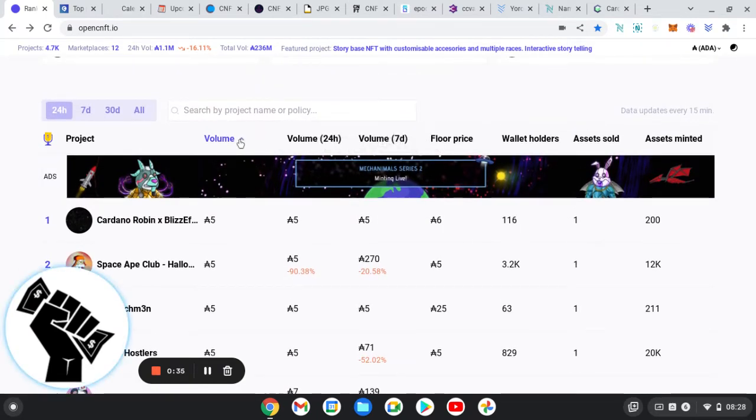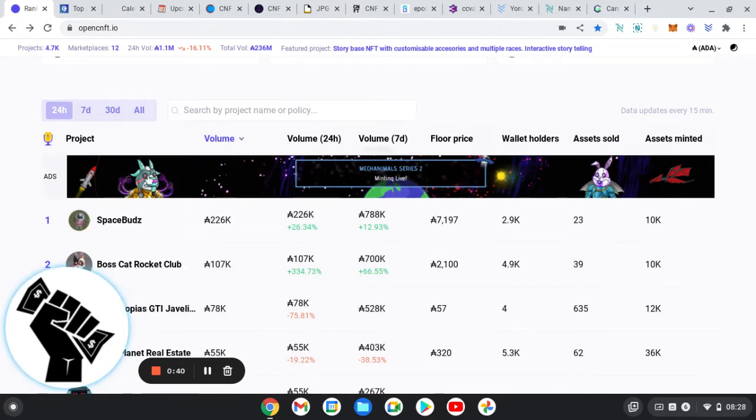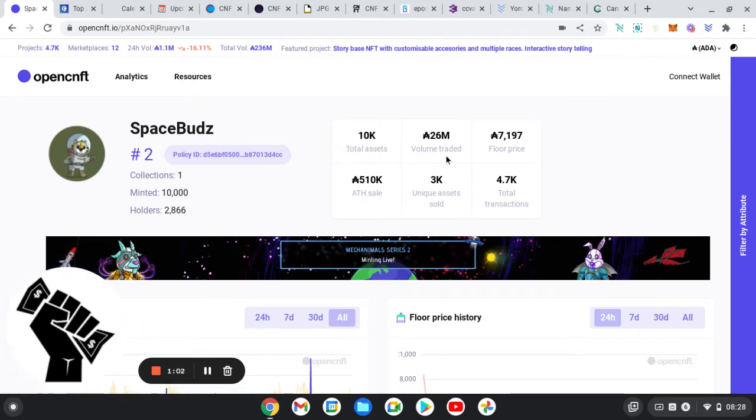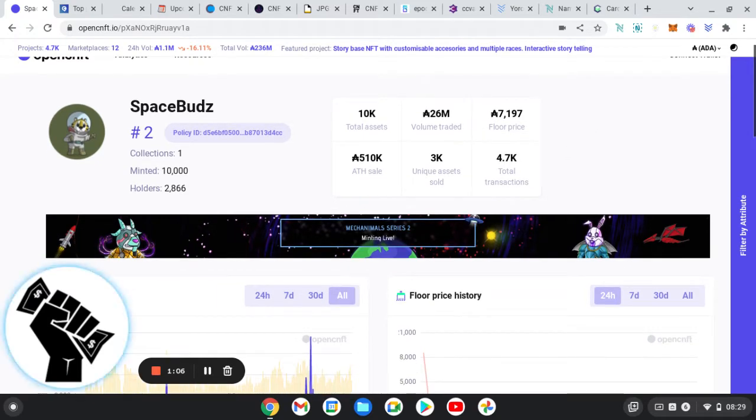Let's click volume. So this will help you see how much volume's coming over the 24-hour and the 7-day. It will help you keep track of the floor price, how many wallet holders there are, and how many assets have been sold and minted. Very helpful information. When you click into the project as well, you can see how many assets have been sold, the all-time high sale, the unique assets sold, volume traded, floor price, and total transactions.